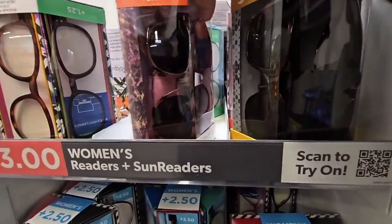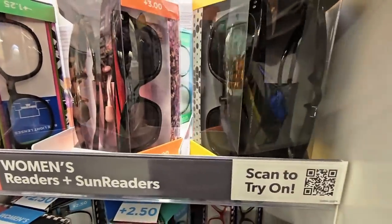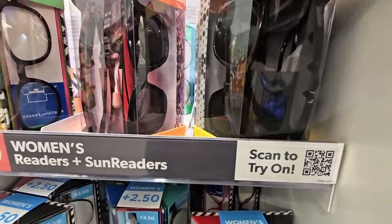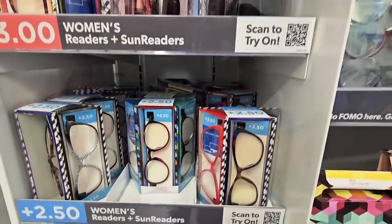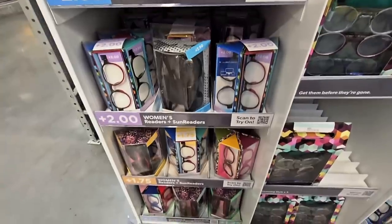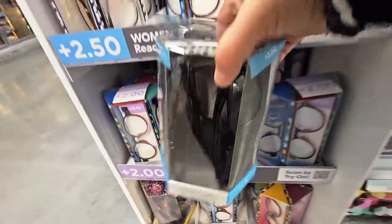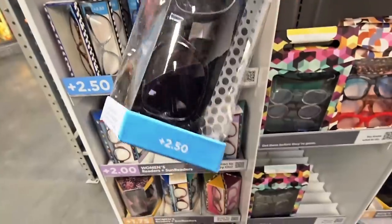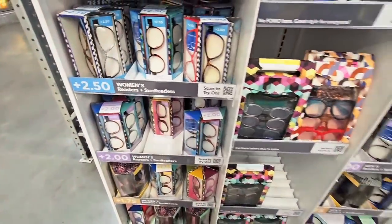But very interesting. Now, the sun readers, I haven't seen these before. I'm trying to look to see if there's a bifocal line because I purchased some in the past, not here, but they ended up having a bifocal line and that gave me a headache. So for me, I wear 250. Now if I have my contacts in, then this is not for me, but sometimes I don't always like to wear my contacts, so that would be perfect.